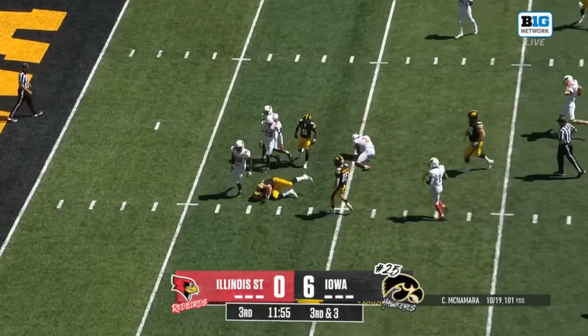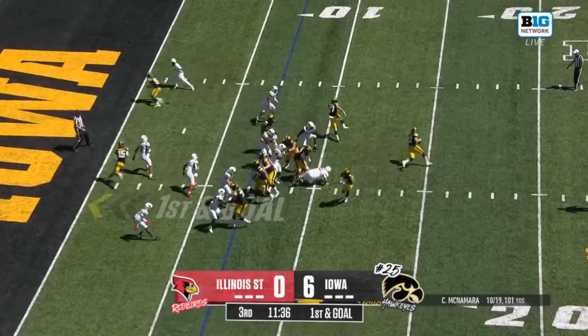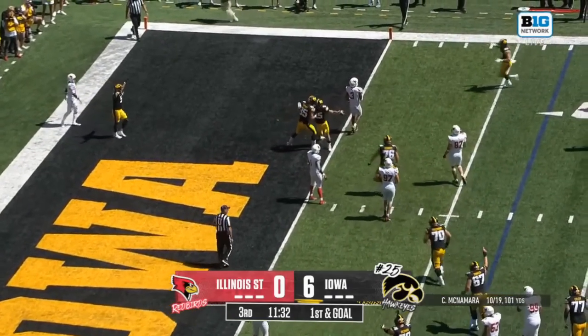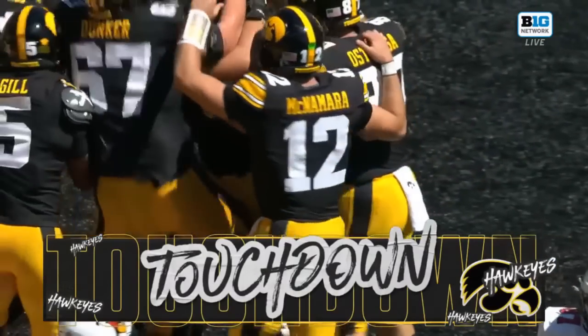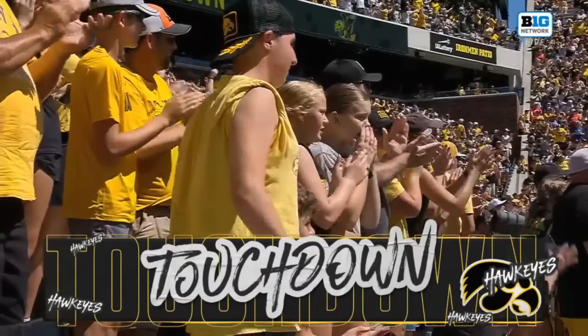Luke Lachey, a catch, absorbs a hit, and has a first and goal. 19 yards to Luke Lachey, and Ostrenga or Lachey. They're both out there, but sliding to make the grab with a welcome to Iowa football moment. Touchdown, Reese Vanderzee.